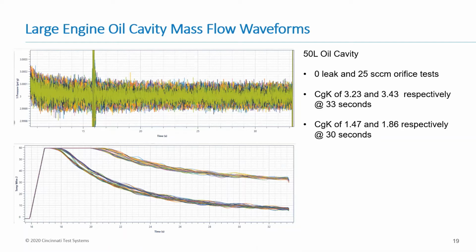Now this specifically was an engine where we did a test where we were looking at both a 0 leak and a 25 SCCM because we wanted to verify that the system is going to properly check for a leak and not just show us pass fail, but give us an accurate measurement. And so one of the other nice things is we're able to do these characterization studies, and because of waveforms, we can take longer cycle time tests and calculate our leak rate at different intervals.